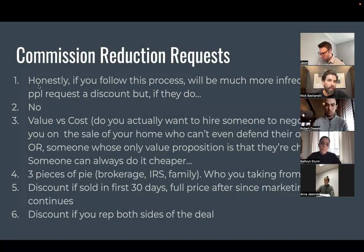So really my usual flow is no. If I need to talk to them about value and cost, I do regularly. And then I usually jump to this last one. I'll do 5% if I rep both sides. And that's it. Cool. That's my whole process, start to finish. Works great for me, at least. I hope it's helpful to you.